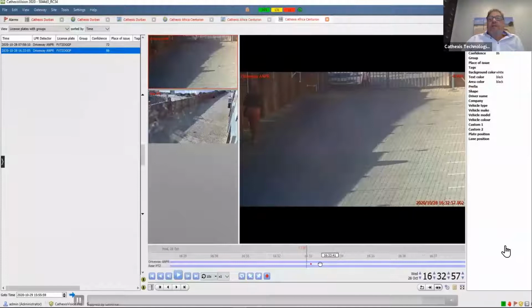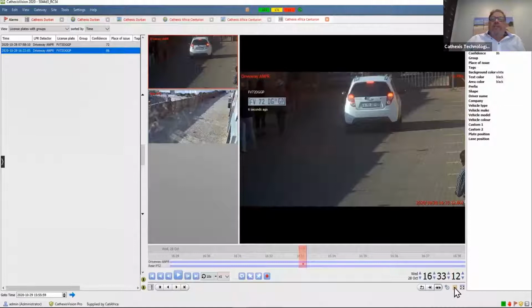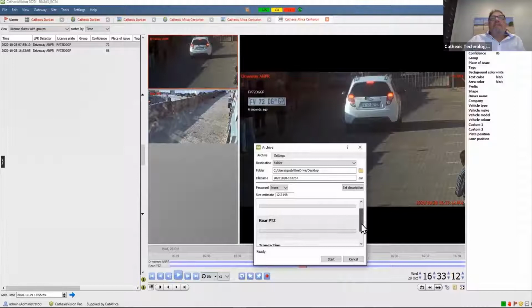And once again, I can select footage, archive, and it'll archive the cameras and the metadata, the license plate, and all the information that comes with that particular license plate.